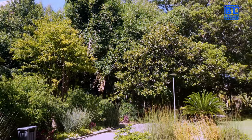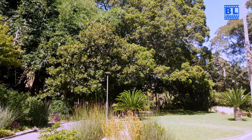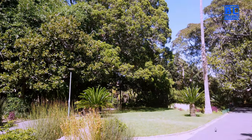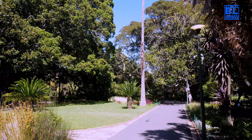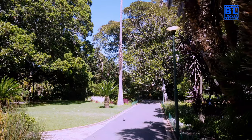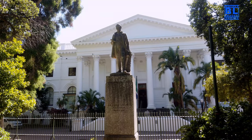But history isn't all there is. Keep your eyes peeled for hidden gems like Rutherford Fountain, dating back to 1864, and the oldest cultivated tree in South Africa, a saffron pear that needs a little extra support.